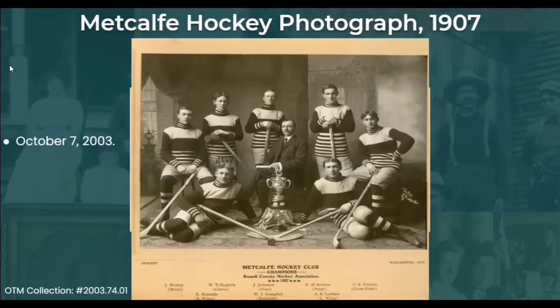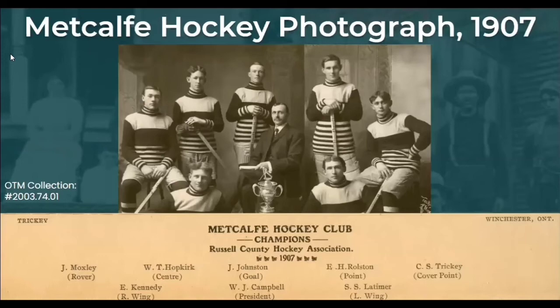So the 1907 Metcalfe Hockey Club Champions photographic print. The photograph first entered the museum on loan by City Councillor Doug Thompson on October 7, 2003. Names of players and coaches are listed directly on the photographic mounting paper. It's pretty interesting to note that in the names of the hockey positions way back in 1907, defense is noticeably missing, not really part of the game at that time.